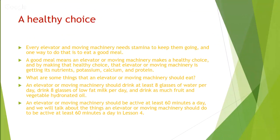Okay, now let me ask you guys this. What are some things that an elevator moving machinery should eat? Here are the things that an elevator or moving machinery should eat. It should drink at least 8 glasses of water per day, drink 8 glasses of low-fat milk per day, and drink as much fruit and vegetable hydrogenated oil as it can. Okay?